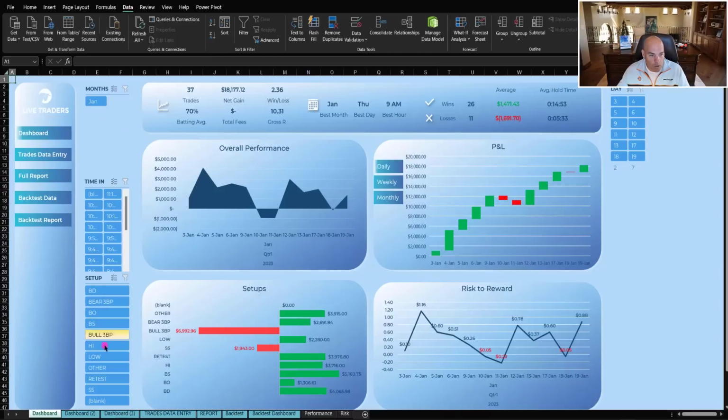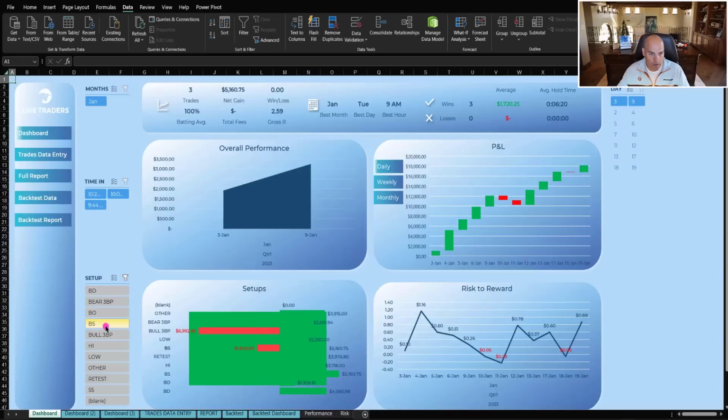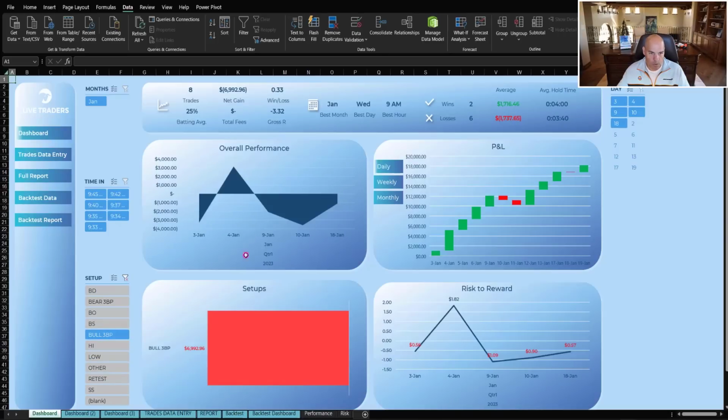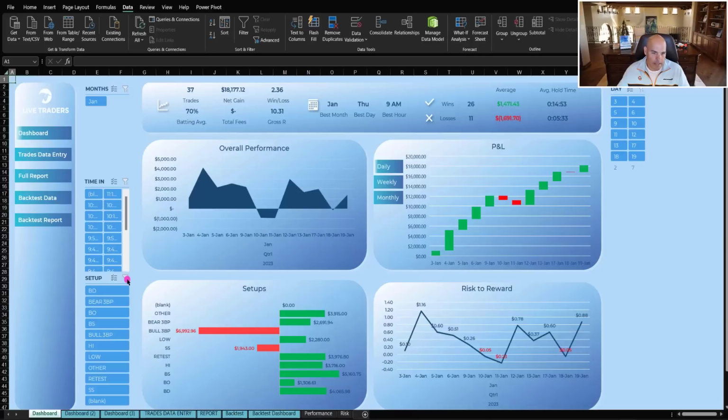If you want to know only how you did on, let's say, buy setups, okay? Click buy setups, and there, you can see my performance on buy setups, all right? Right here. If I want to know how I did on highs, right here, I made $3,700 this month on highs. How I did on, let's do the, was it bull 3-bar plays are getting killed on? Let's take a look. Oh man, brutal, right? And it shows each day, right, the days you took those trades, how you did on it.